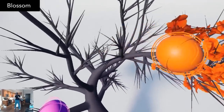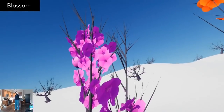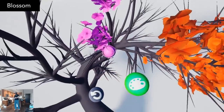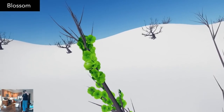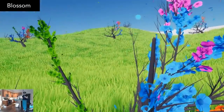Blossom is a simple, free VR experience where you paint flowers onto a tree. No rules, no objective, no timer, just a living canvas in a peaceful environment. On each hand, you can choose which color of flower to paint, and you can repaint the flowers as well. As you paint, the environment will change seasons all around you.